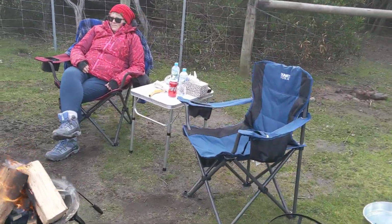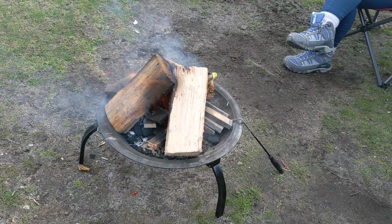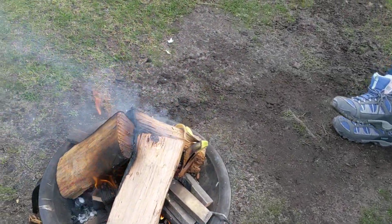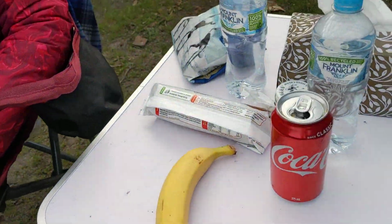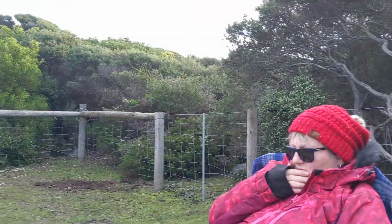Yeah, so we got this product here too. Doesn't even have a name. Anyway, look, that's a fire pit. It's a portable fire pit. We take that thing with us everywhere. And just a small table that we put things on. There's my lovely wife over there.